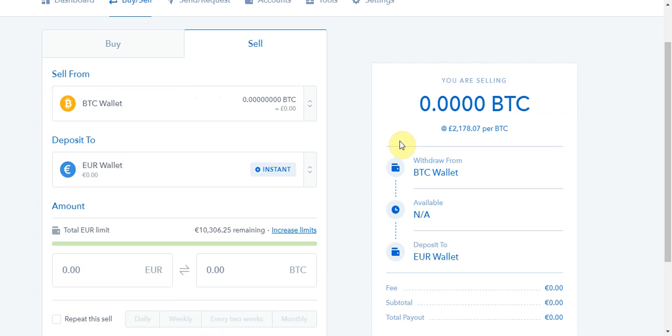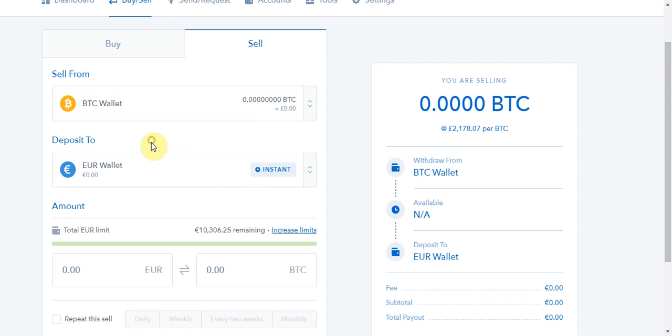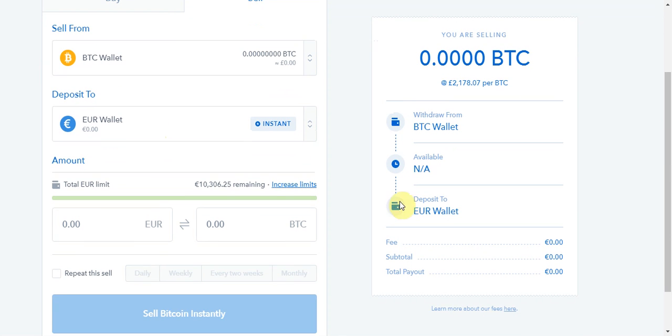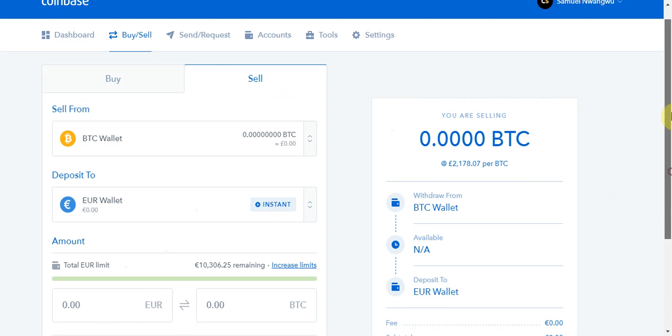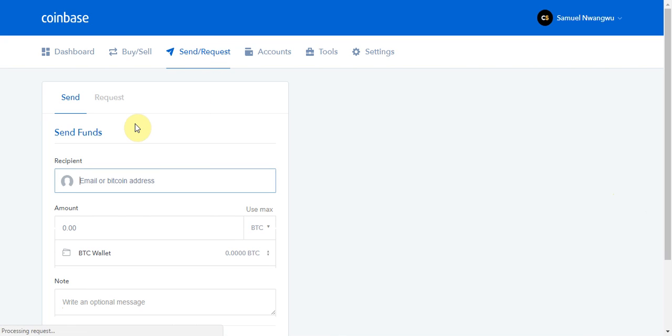So from the sell tab, if you have Bitcoin, Ethereum or Litecoin, you can sell it and it will deposit it to either a Euro or a GBP wallet, or if you're from the US, it'll be a USD wallet. And from there you can then add a bank account, and then that could sell and go into your bank account. Now you also have a send and request tab.